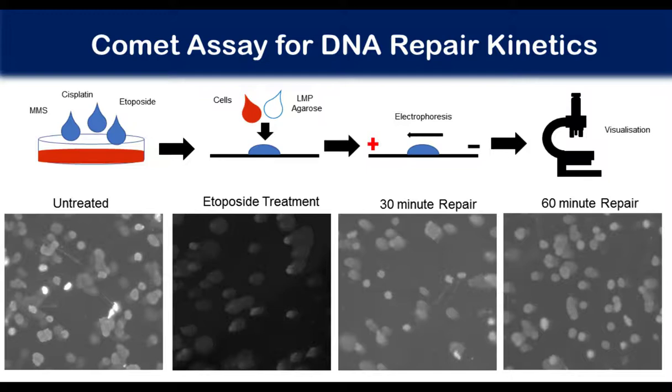So, for example, 30 minutes after repair, you can see a few comets are still there, but they're a little bit smaller. Whereas at 60 minutes after repair, it's basically reverted back to the untreated. So this gives us a time frame of how long it takes for these cells to repair. And what we want to do is compare normoxia and hypoxia and see whether this time period changes.